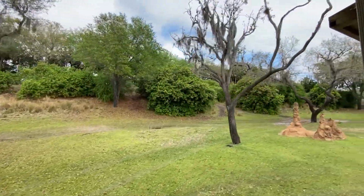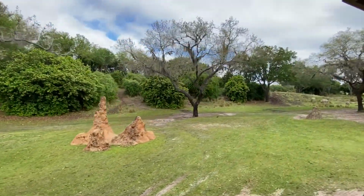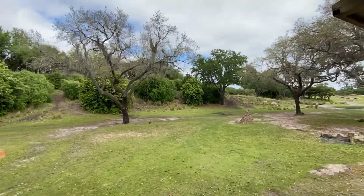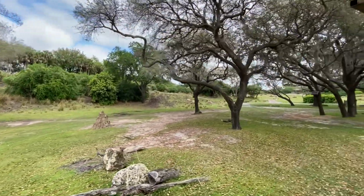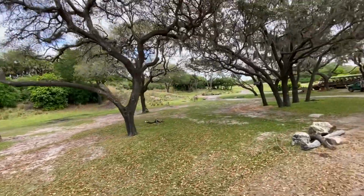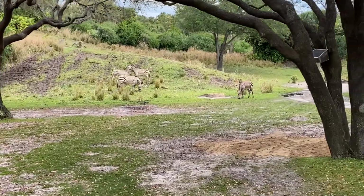If you take a look out on your left-hand side, you'll see a dazzle. A dazzle is a group of zebras. Now these zebras, some people may ask, are they black with white stripes or white with black stripes? We've actually learned that they are black with white stripes. And we know this because they have black hooves, black mouths, and even a black tongue.